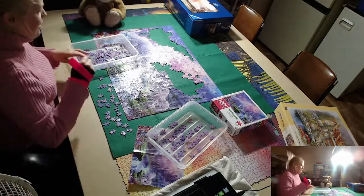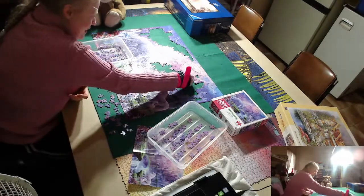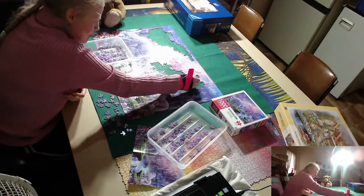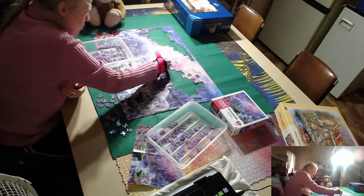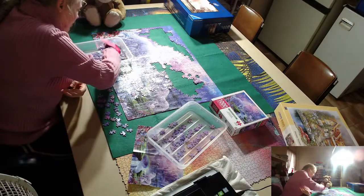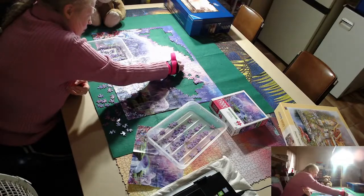With the Trefl puzzle, I've got some of them in my puzzle collection, but I've got so many currently in my puzzle collection that it's going to be a while till I get to them all, basically. But yeah, Trefl looks like a really good quality brand, even though I haven't done a Trefl yet, but I look forward to getting to it in the future. It'll be good.